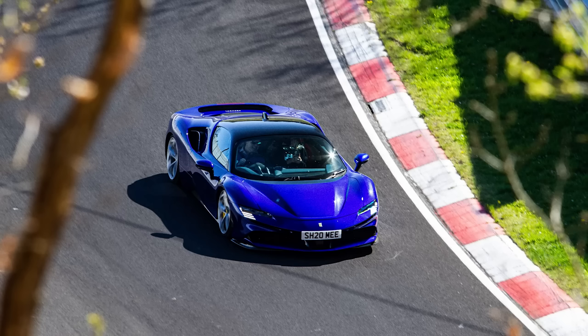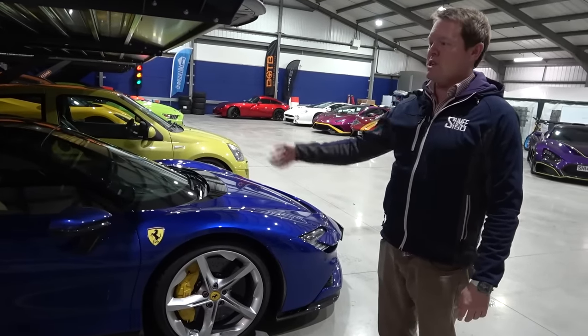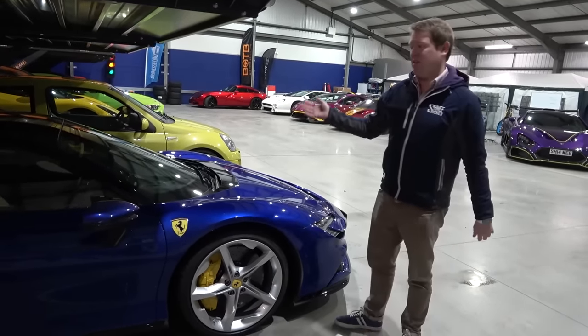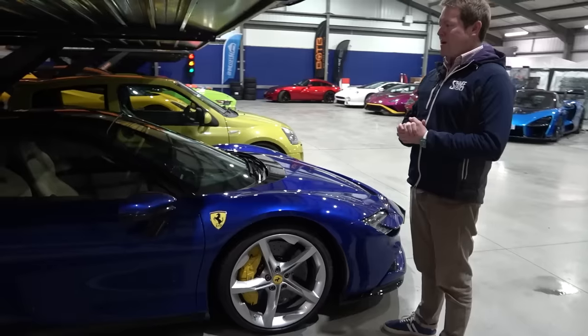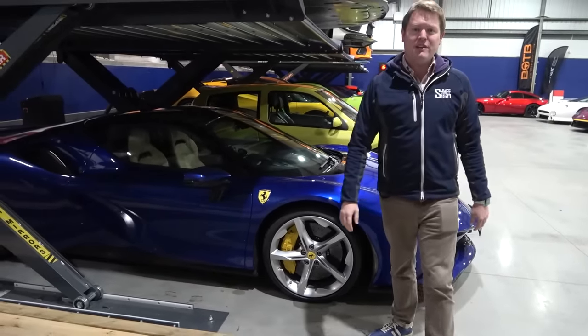You could spec it with what they call the Assetto Fiorano, the Fiorano track package, with a stiffer set of dampers, but then you can't have the lift system, which takes away from the usability, and I love using it. So for me, that wouldn't necessarily make sense as I use it at the moment. I do very much enjoy driving it in electric mode.